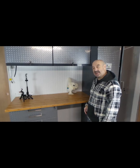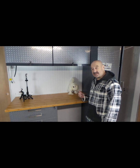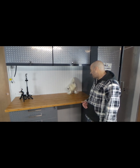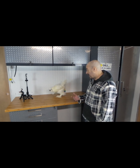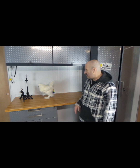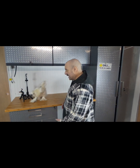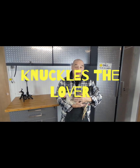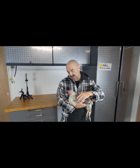Look at that little guy, just tiny. And that's full grown. That's a full grown chicken. We're talking 2.5 pounds of bird. That's it. All furred out and feathered. And they don't eat much. They just hang out. So this is Knuckles. Knuckles is an Iowa Blue.